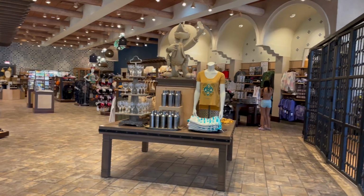So they will dim the lights and you're able to see that. So it's really cool. So highly recommend that if you get a chance to ever stay there.